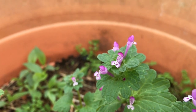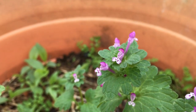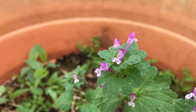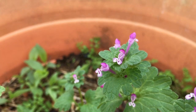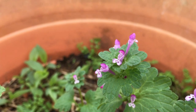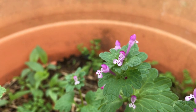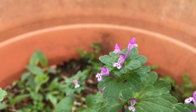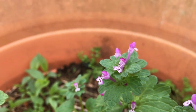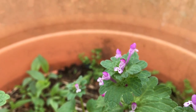Now, it has some different medicinal uses from the purple dead nettle. It is also a diaphoretic, so it causes sweating, just like the purple dead nettle did. And it's also a laxative. So where the other one said it was a purgative, this one says it's a laxative. Basically, that means the same thing. This plant is good for rheumatism. It's called an antirheumatic. It's an excitant and a stimulant, that mean the same thing. It's a febrifuge. The febrifuge means it reduces fever. So it's a good plant to have.